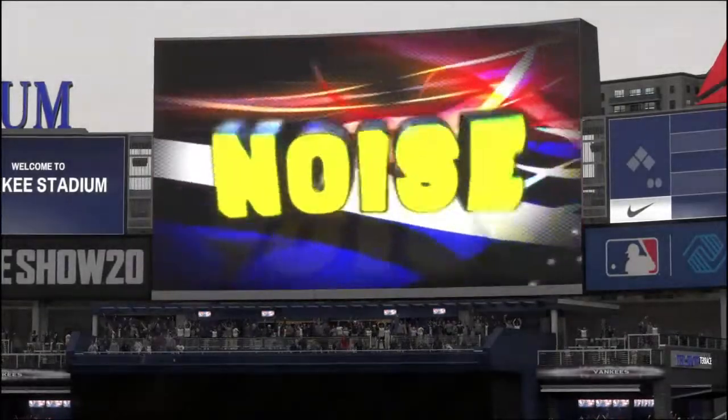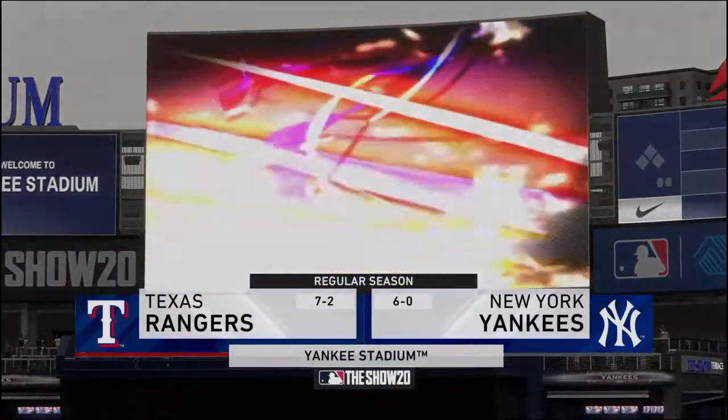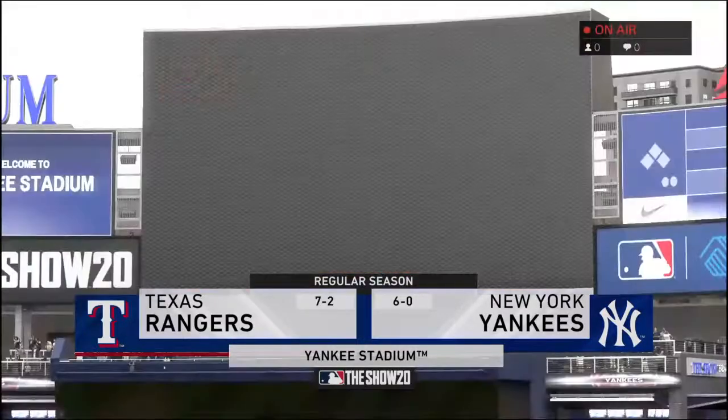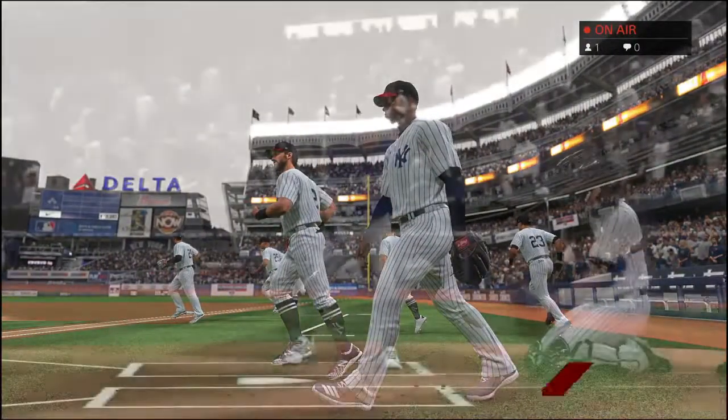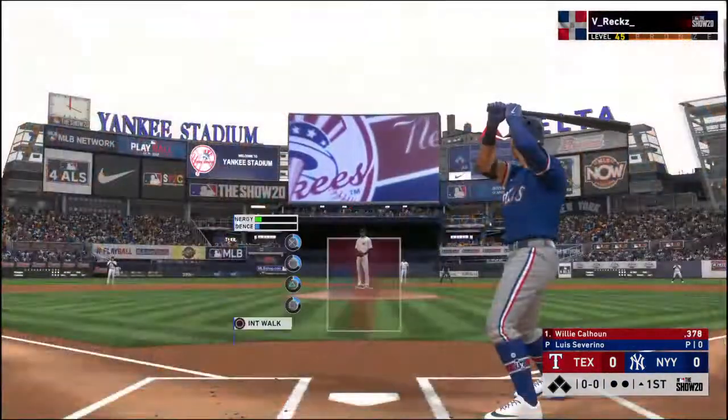MLB The Show's coverage of Major League Baseball is on the air. A good one on tap for you this afternoon between the Texas Rangers and the New York Yankees. Coming to the plate now, Willie Calhoun. And we are ready for some daytime baseball.